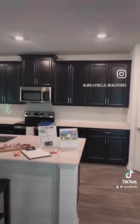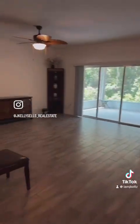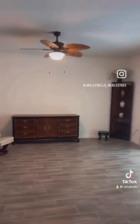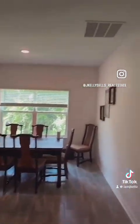And then we walk into the main room, and it's an open floor plan. You have your kitchen, your large kitchen island. And you have your grand room, your living room, as well as your separate den. And then here to the right, we have the primary suite.